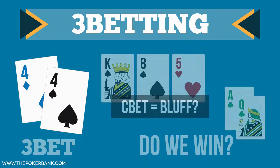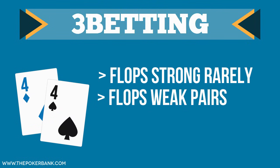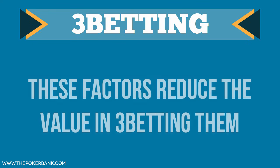And even the times 4s is ahead, say when villain floats with ace-queen, are we going to win that pot often? The issue is that the hand flops strong rarely, flops single pairs that can't stand up to much pressure and don't win a good pot size at showdown, and rarely flops good equity since it's usually looking to turn a set with 2 outs or a runner-runner draw. That doesn't make for a super profitable post-flop situation, barring some information or a solid plan.